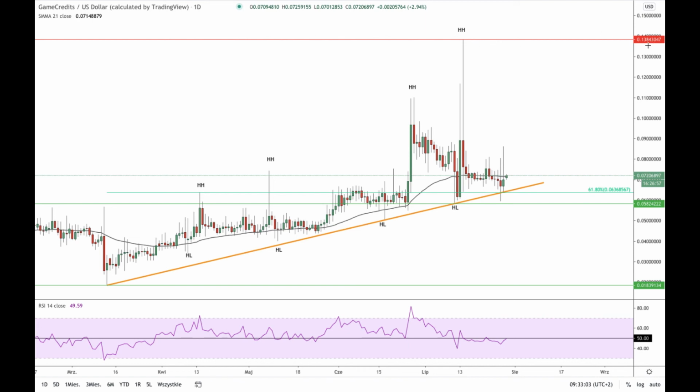Remember, any violation of the level of 0.13, basically any new high above this level, means that we got another higher high, and the classical definition of the uptrend is still valid. So we can even expect higher prices of Game Credits. The most important support, as I said, is around 5-6 cents. As long as the price trades above this support, we are still making higher lows, and there's a possibility to make higher highs. That's everything for me from this analysis.